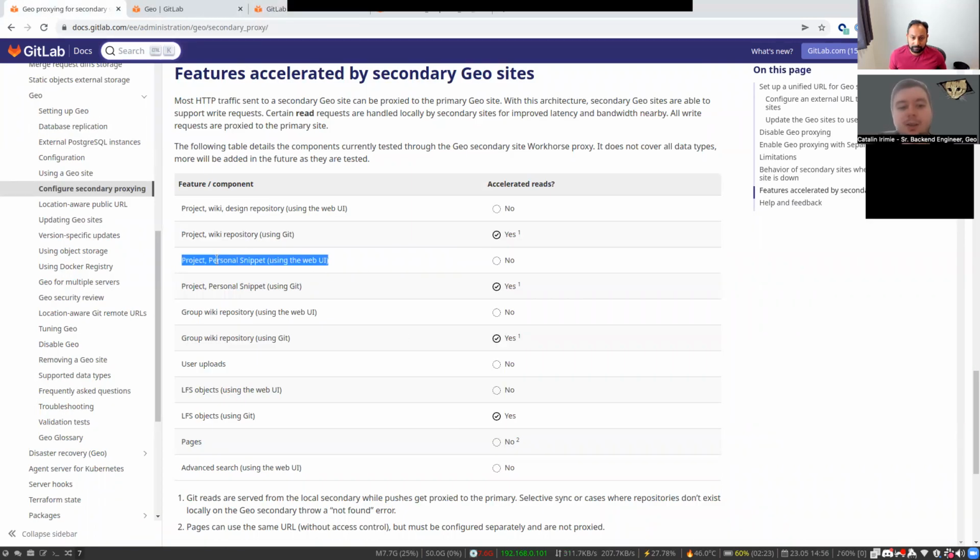And that happens the same with personal snippets, which are still repositories now, since we've converted them to be repositories. If using the web UI, they will always be proxied to the primary at the moment. But if using Git, like Git clone or Git fetch, they will be served from the secondary if possible. Exactly the same with the group wikis. They're also repositories. And then other data types currently are still proxied.